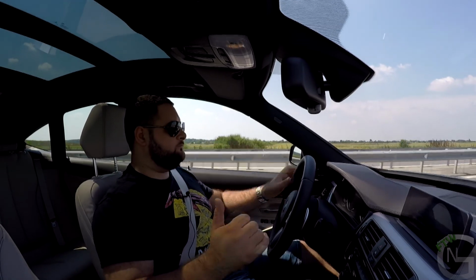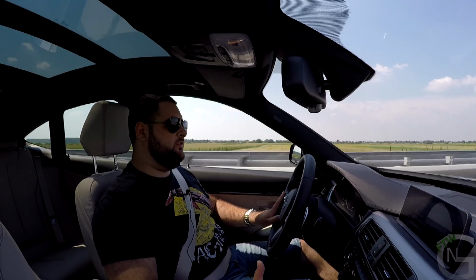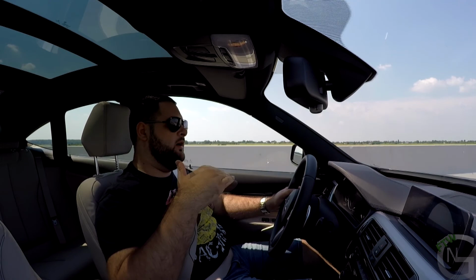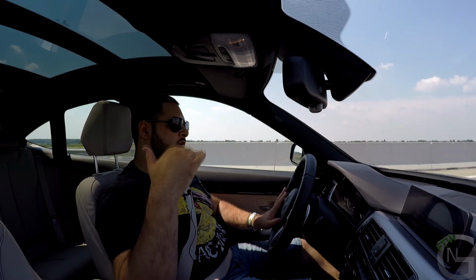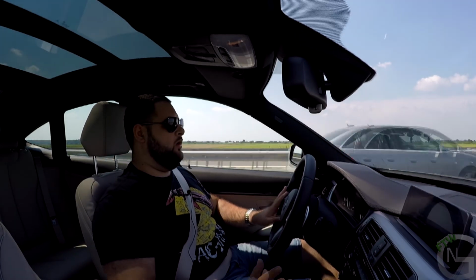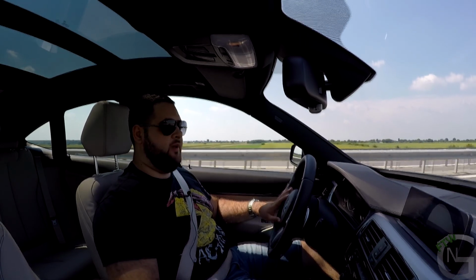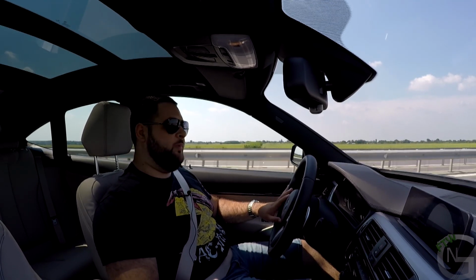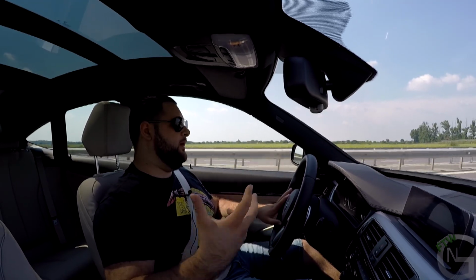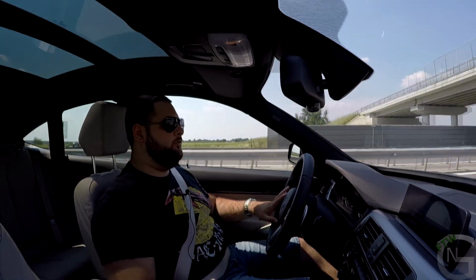Overall, as a conclusion, my biggest complaints are the weight of the car, and not necessarily the number of it, but the position, the fact that the center of gravity is extremely high, and the brakes. Other than that, on the road, the car is extremely comfortable and it is perfect for a family because it offers a lot of space. But then again, if you're buying a BMW expecting it to be sporty and you also want it to be a family car, you should probably go for the 3 Series Touring.